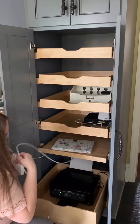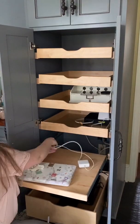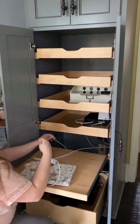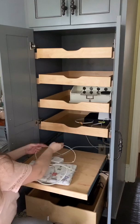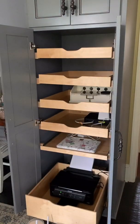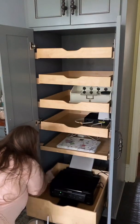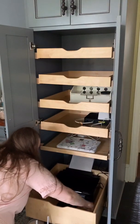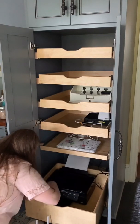If you are looking to redo a space with cabinetry, built-ins like this, I highly recommend these pull-out shelves and drawers because it makes life so much easier. You can hide all of your computer cords, your charging stations, router. Everything is just hidden in this cabinet, and it is such a lifesaver. I just put my computer away when I'm finished using it. It's just the most handy thing I could ever think of. So I highly suggest these pull-out drawers.